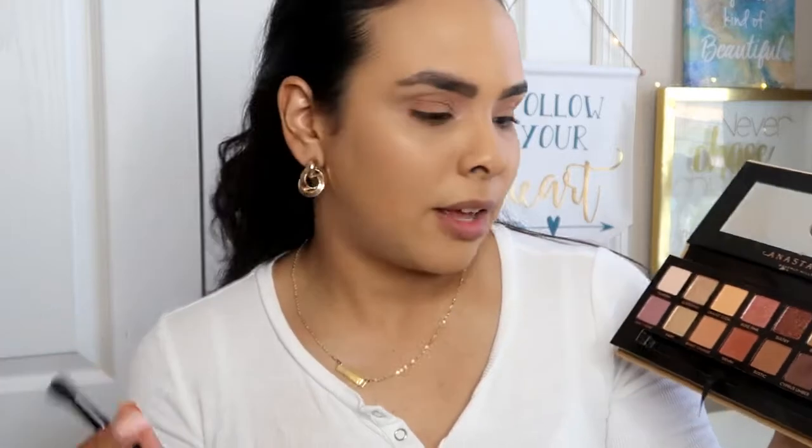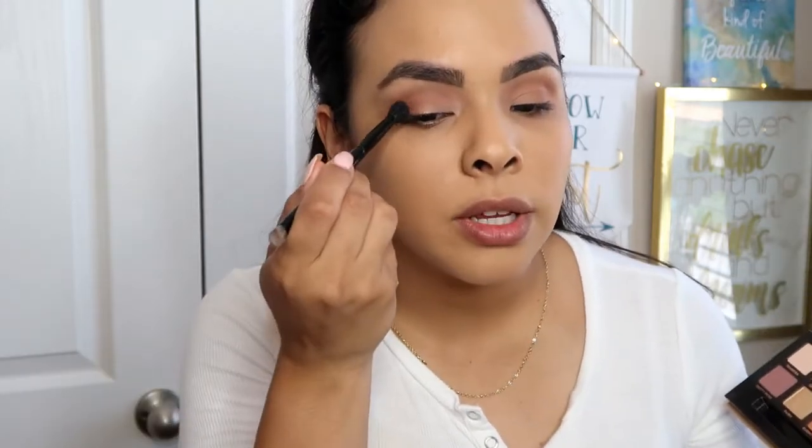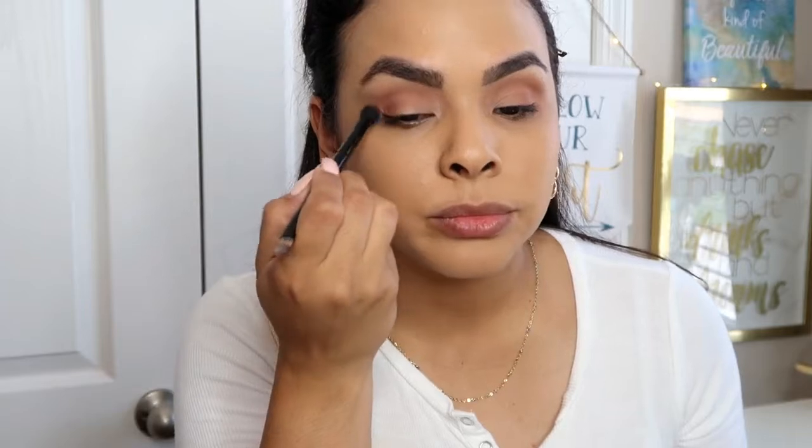I think I'm gonna go in to, it does have fallout, so just FYI. I think I'm gonna go into Sienna. I'm gonna pick up this and I'm just gonna put it in the outer corner.